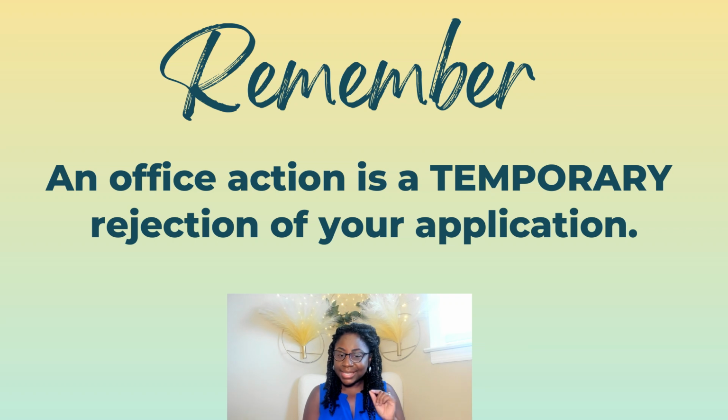Regardless of the type of office action that you get and the types of different issues that it might address, remember that an office action is a temporary rejection of your application. If you don't respond to the office action or are unsuccessful in getting the USPTO to withdraw it, then the rejection will become permanent. If that happens, you may be able to appeal the rejection to a higher authority known as the Trademark Trial and Appeal Board to continue fighting for your trademark. But be warned, the Trademark Trial and Appeal Board backs up USPTO examining attorneys more than 90% of the time.